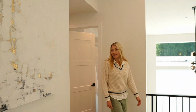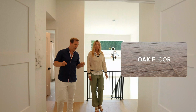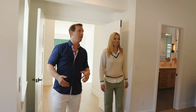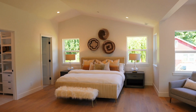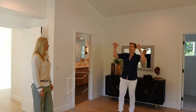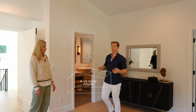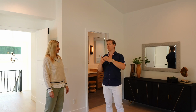All right, so they do have the wide plank oak floors, which I love. The dark floors were popular for a long time. All right, so we're in the primary suite, and these ceilings are massive. So architecturally, it gives it a little bit of interest, right? So you don't just have the same boxy space. It brings a lot more volume into this primary bedroom, which to me, I love. I think that is a level of luxury finish.